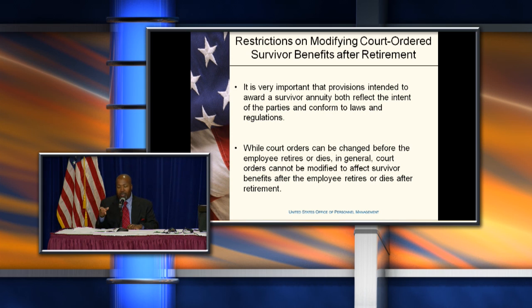while court orders can be changed before the retiree dies, in general, it needs to be known that after that person dies, the order won't change, or we can't affect a change. Basically, the apportionment part, the part of the monthly benefit of the annuitant that the former spouse is awarded, can be changed as many times as they want, before retirement and after retirement. We get amended apportionment orders all the time that change the amount of the monthly benefit that the former spouse is awarded. But that survivor benefit cannot be changed after retirement. It cannot be changed after that annuitant dies.